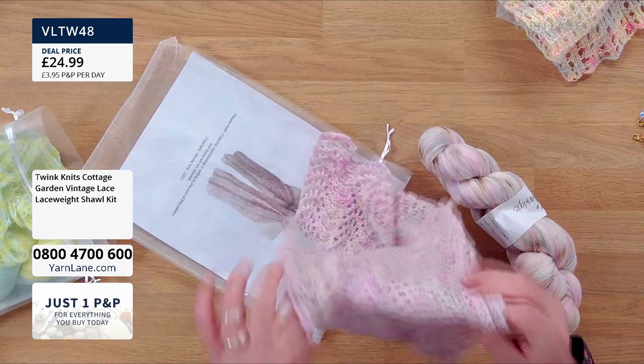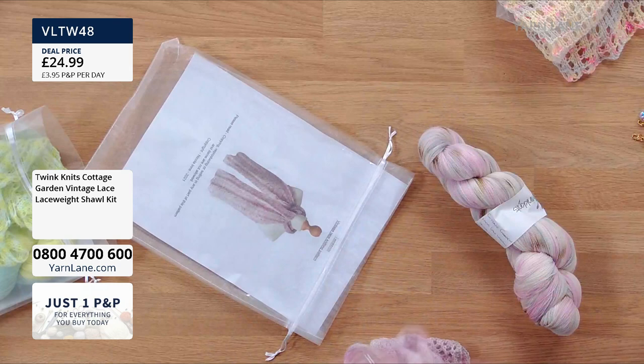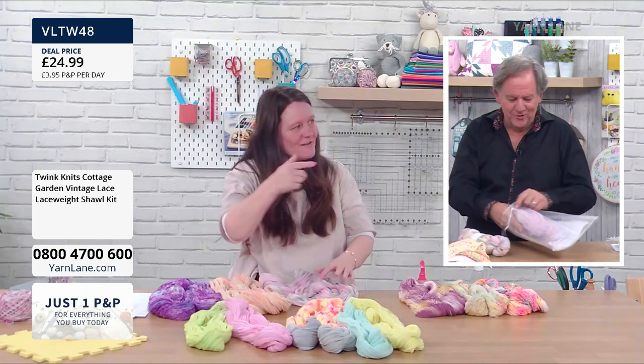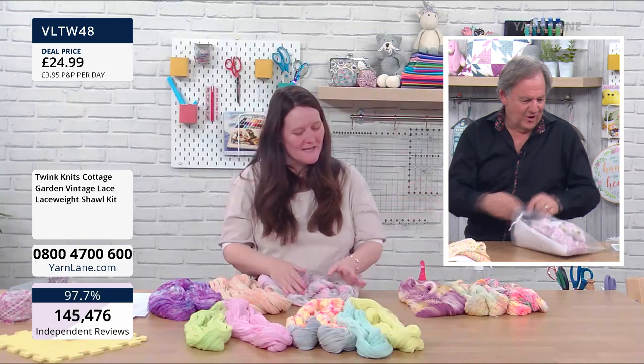If you knit two together, doesn't that make it shorter? No, but you're increasing one on the one before. Oh, okay. You're doing yarn over, of course. So you're increasing one, but you're taking it off on the next. Got it. Like little scallops.